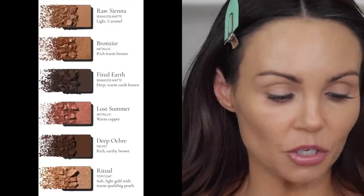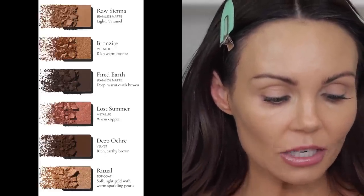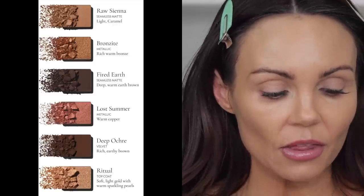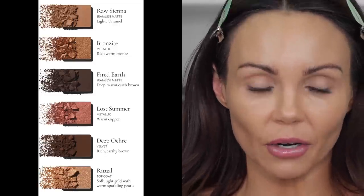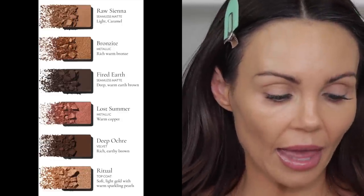First shade in the palette is Raw Sienna, and that's one of the seamless mattes. The second shade is Bronzite, and it is one of the metallic shades. The third shade is Fired Earth, which is the other seamless matte. The fourth shade is Lost Summer, which is another metallic. The fifth shade is Deep Ochre, and that is a velvet shade. And then we have Ritual, which is a top coat shade. We're gonna go ahead and dive in and create a look using the palette.